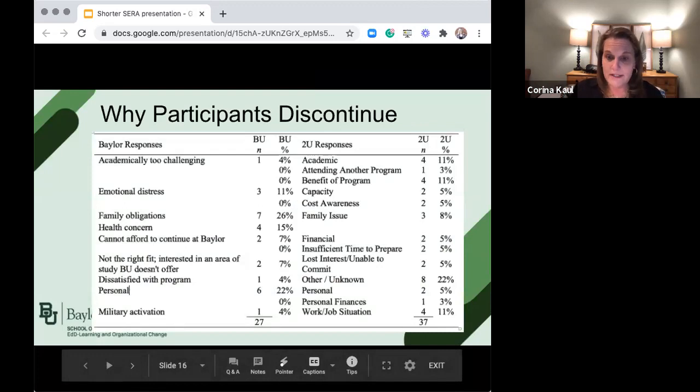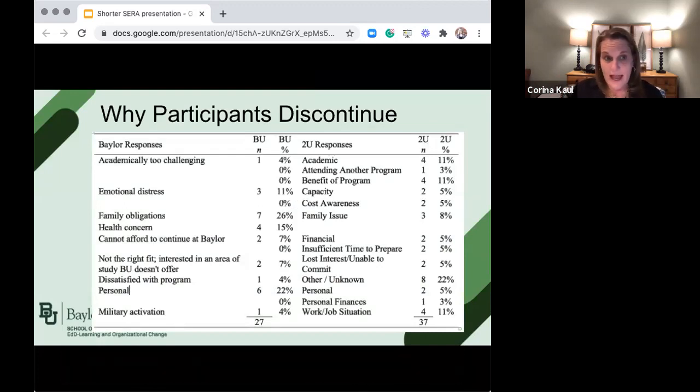Then we asked, why do participants discontinue? This chart actually provides discontinuing in terms of 2 different data gathering points by 2 different entities. So the 3 columns on the left are the Baylor responses, which we are going to focus on, and the column on the right-hand side are 2U responses. The Baylor responses, as I've already said, had a sample of 27. I'm going to talk about the top 4 reasons that our participants stated for discontinuing. Those top 4 reasons account for 76% of the stated reasons.